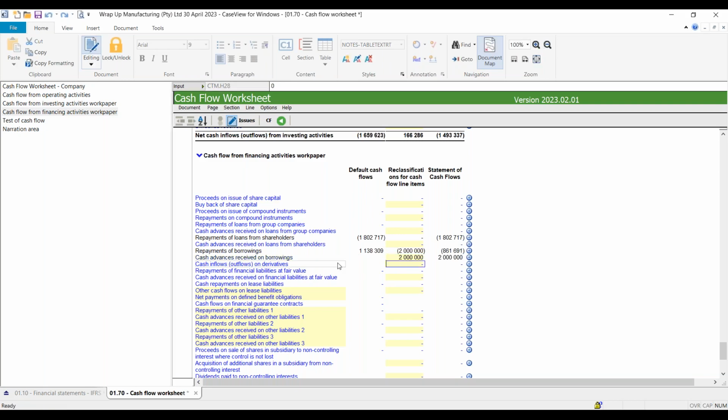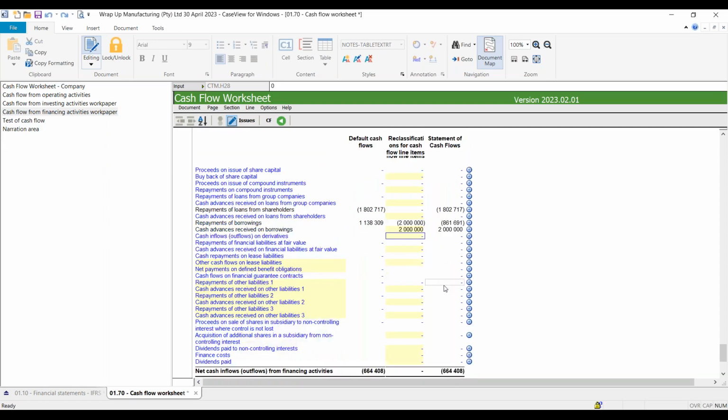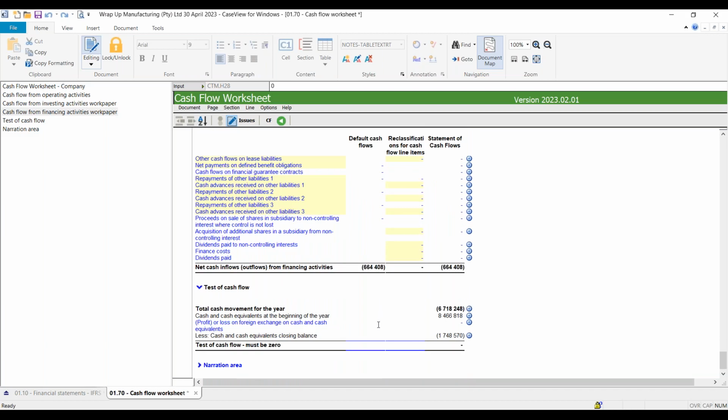Again, the 2 million will now show as what we received during the year on borrowings. We know that the 1138 was the full or the net cash movement, so Caseware calculates that it means that our repayment of borrowings was 861. And I think we've gone through the whole process now, and our cash flow is in balance.